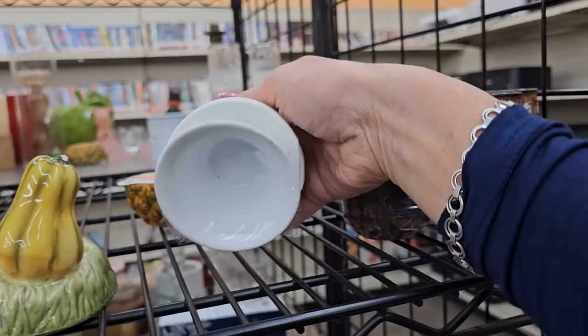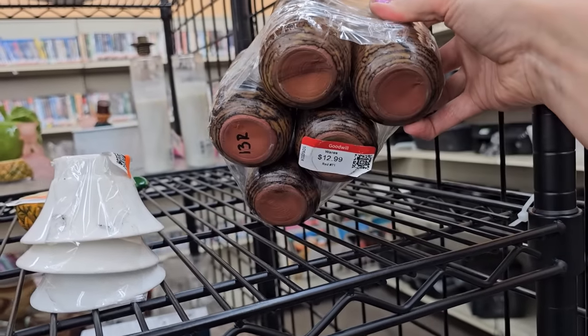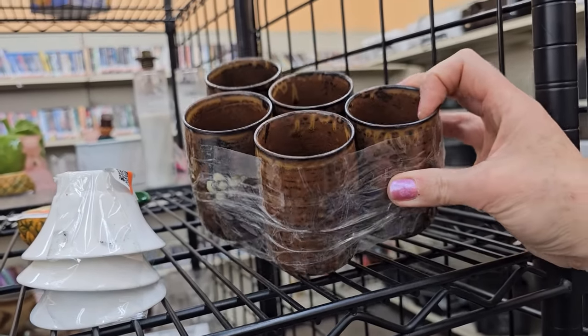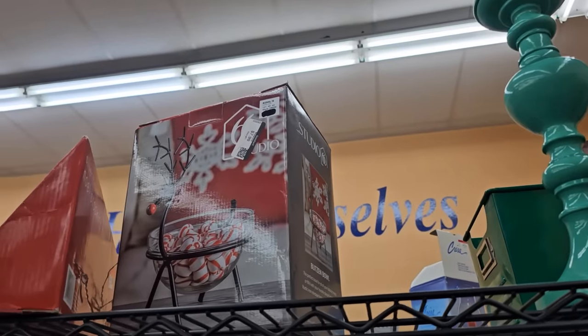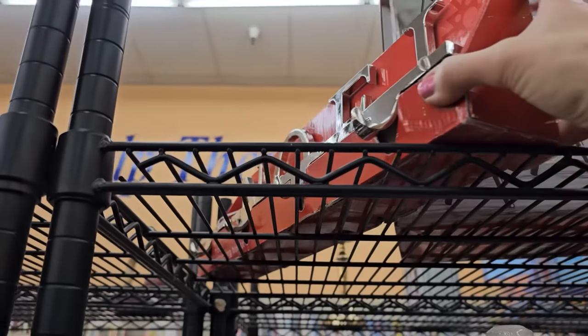I do quite like these little cups here. They look like they're part of a sake set. $13 on those. More candle holders and Christmas bits. It's a fun reindeer bowl and some stocking holders.